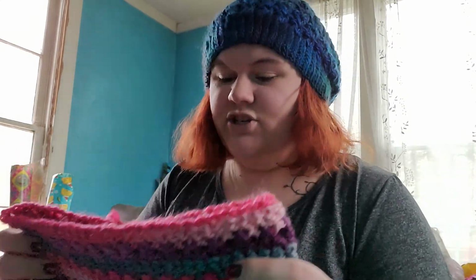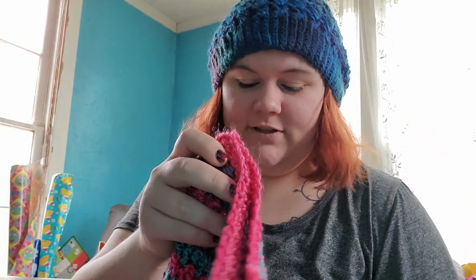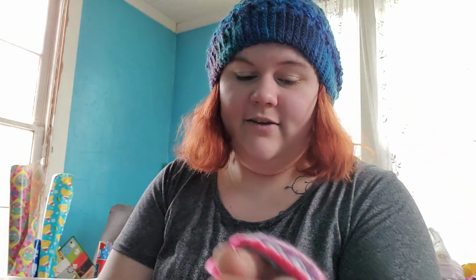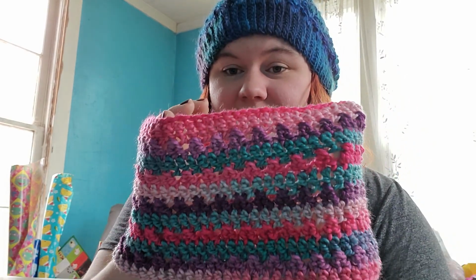And then I think I showed you guys these. These are my little girl cowls. Aren't these cute? Or for a little boy, if he loves these colors, go for it. It's a very, very cute cowl. Keeps you nice and warm. This is with a Hobby Lobby yarn.